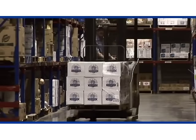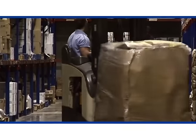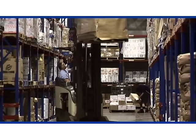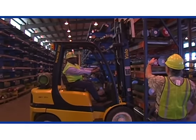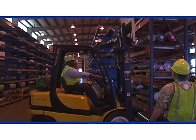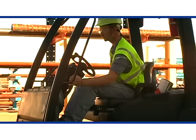OSHA requires that all powered industrial truck operators receive training in three broad areas: truck-related topics, work-related topics, and other OSHA requirements. The truck-related topics section will cover general information regarding powered industrial truck operation. The work-related topics section will cover site-specific information about powered industrial truck operations in your specific workplace. The OSHA requirements section will cover OSHA standard 1910.178 powered industrial trucks as it pertains to operators.